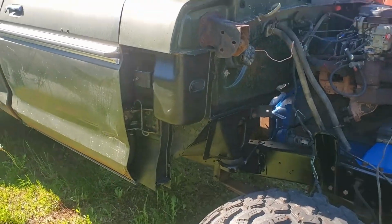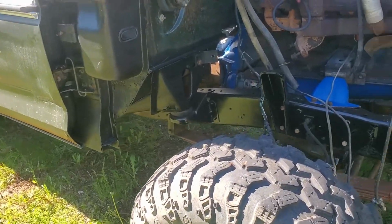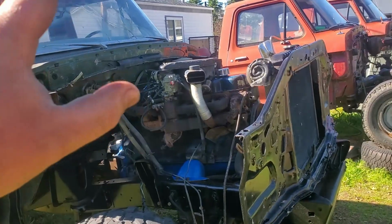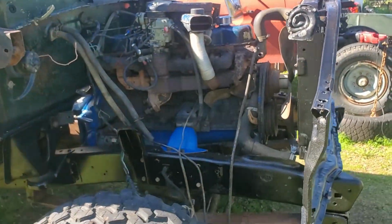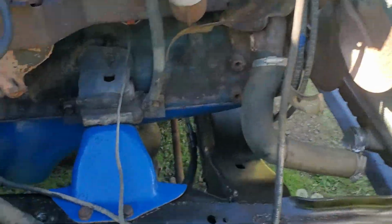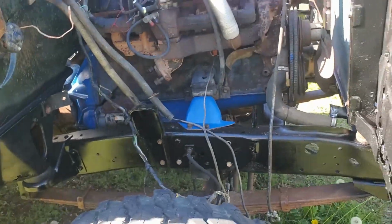But I have to bolt down the whole cab. It's not bolted down before I go too far here, before I start putting the front clip back together. I want to get all the wiring and tricky stuff all sorted out. Right now, well, it's easy to work on, easy to get into. Got quite the mess there. But there's really not much to these. Not hard to hook up.